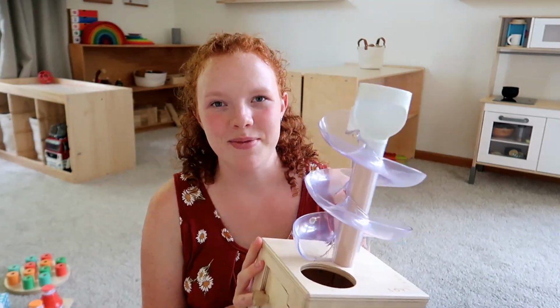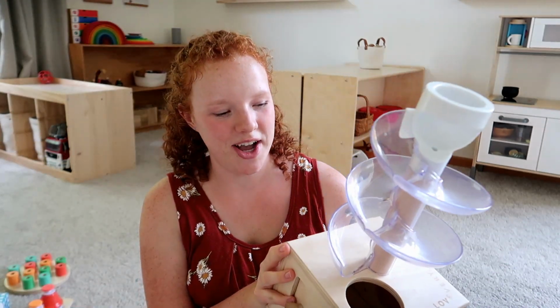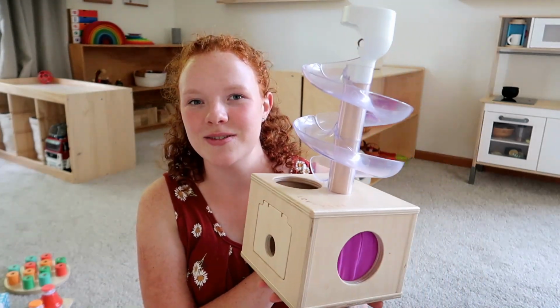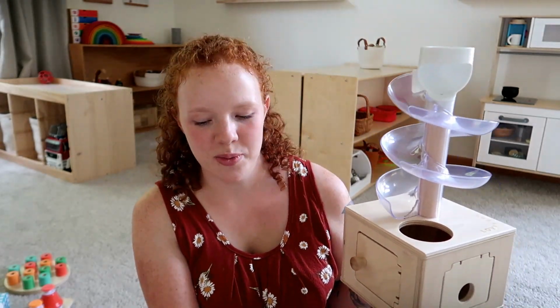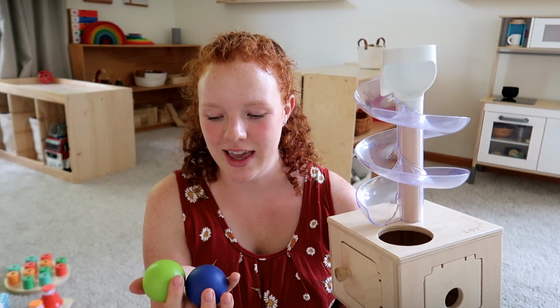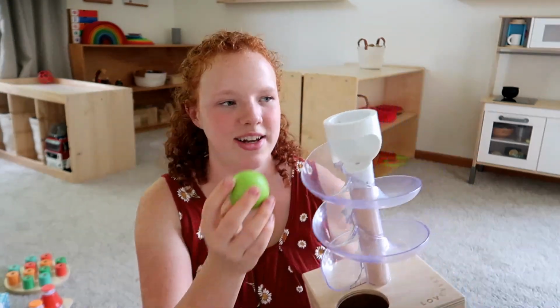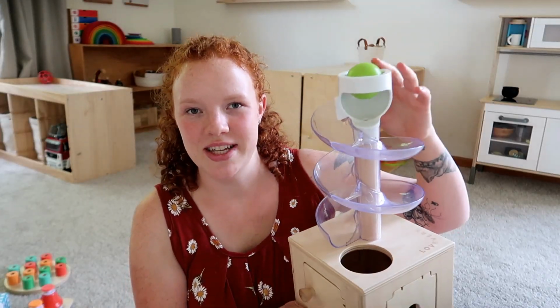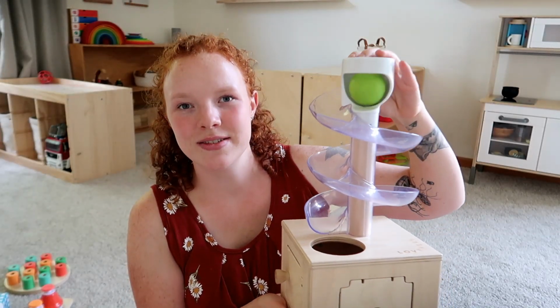A lot of ball run type toys just aren't very cute for your house, which maybe you don't care about, but I really appreciate that this one is really nice to look at as well. It comes with, I think, two balls. I'm not sure if these are the ones it came with, but these are the ones I have in here right now. It adds a layer of difficulty because the ball doesn't just go right down. You have to put it in and then push it down.